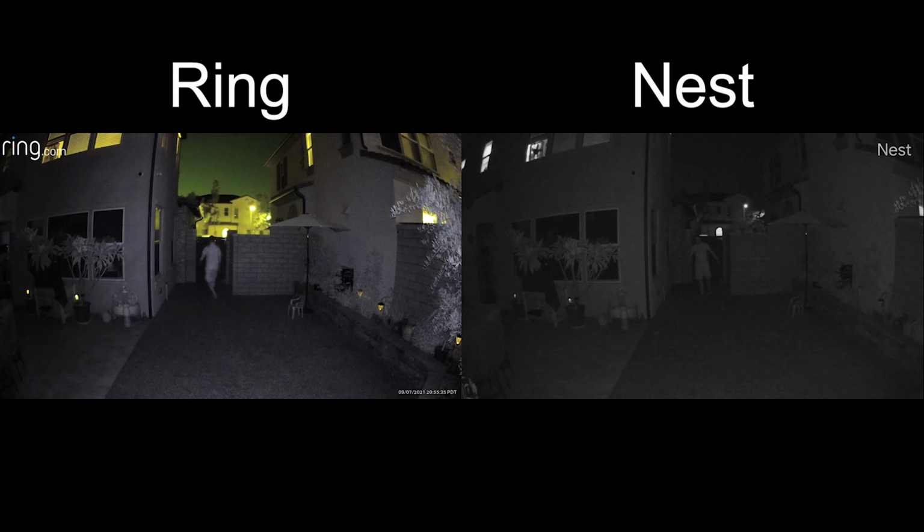When I start walking back far with the Nest camera and I get back to that gate, you can't really see me anymore. You can't see any detail. I don't really know what's going on. If there was something going on that far away, somebody was sneaking around my house, I wouldn't really be able to get much detail from the Nest camera.